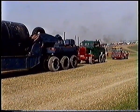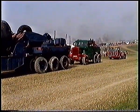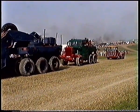Stuff alongside the holding crane. So whoever's lost it, come and get it.